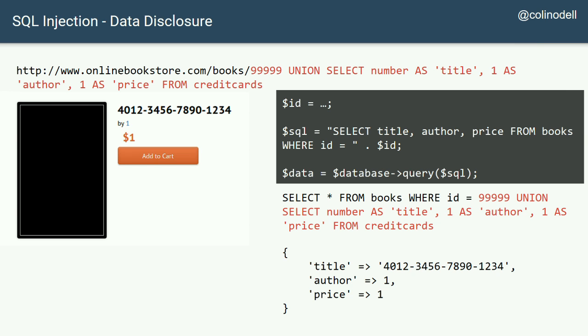Now, of course, we can automate this process and get all the credit card numbers. So we could add a limit clause here and say, skip the first one, show me the second one. Skip the second one, show me a third one. Throw that in a bash script, and now you have all the credit card numbers from this online store.